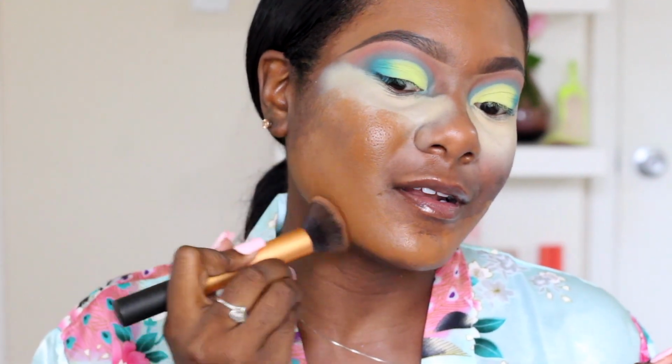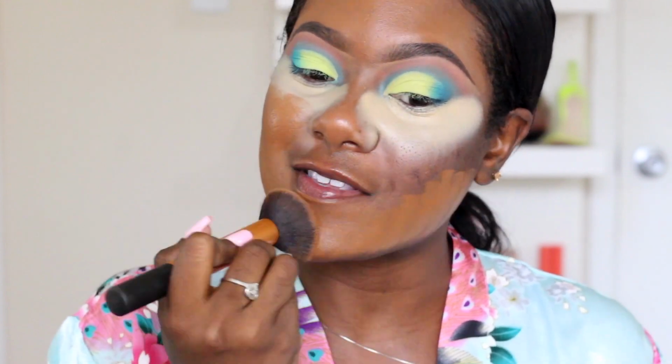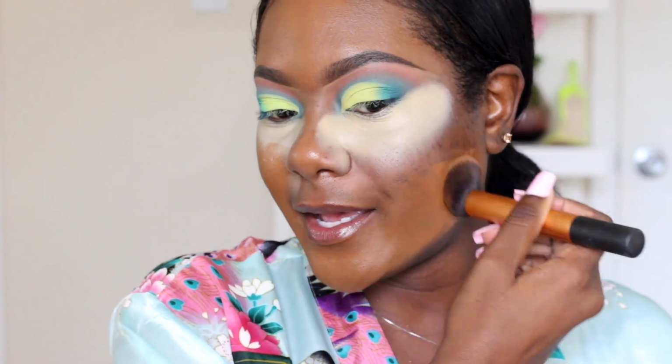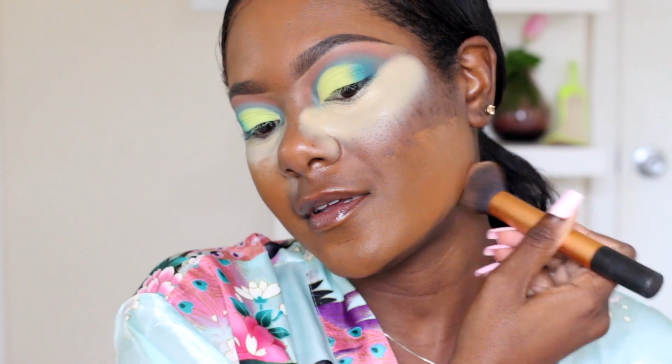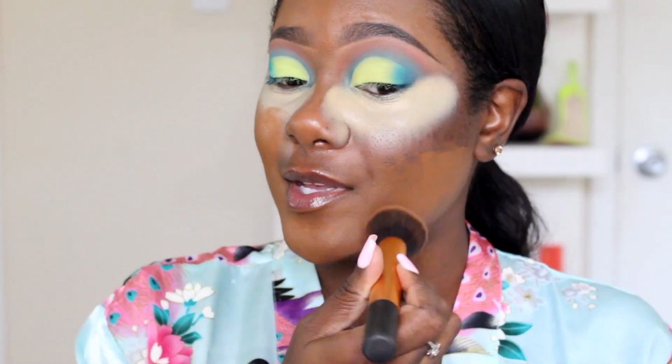Y'all, I am in love with this foundation, and I'm in love with this color. I'm so glad I went in to pick up another one. It's amazing.